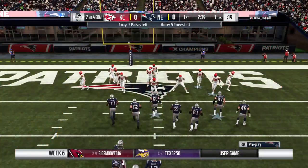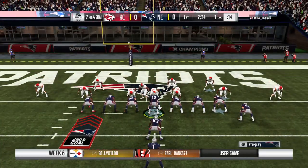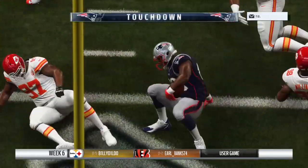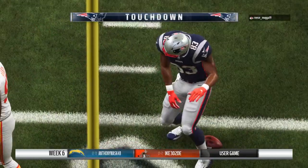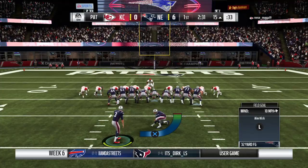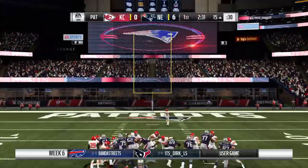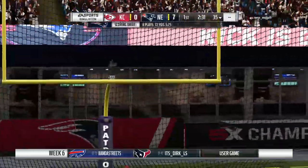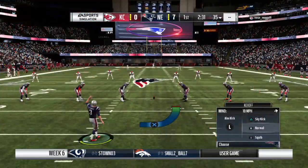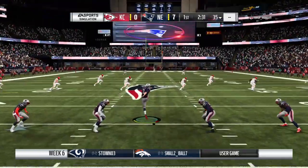Second and goal from the 1. They're going to go with the tight end here on the running play. And he's over the line and into the end zone for a Patriot score. Dwayne Allen, his first touchdown on the year. And the Patriots drive right down the field and score on the opening drive. Extra point good by Gostkowski. And it's now a 7-0 game. Gostkowski now out to kick it away.